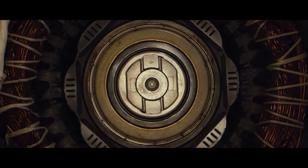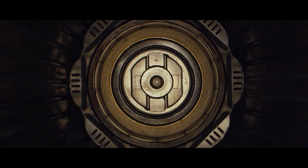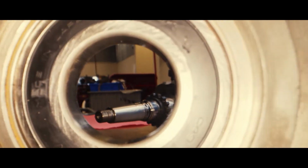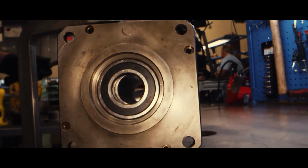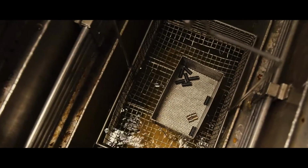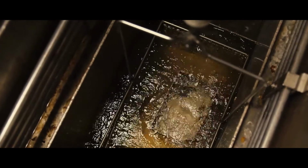From pulley end to opposite pulley end, every piece is brought into the light. You open up the motor, that's when you find out the true story and the true history behind that motor. The biggest thing we like to look at in disassembly is contamination, anything that indicates what could have caused that motor to fail. Contamination is easy to detect, but difficult to remove.